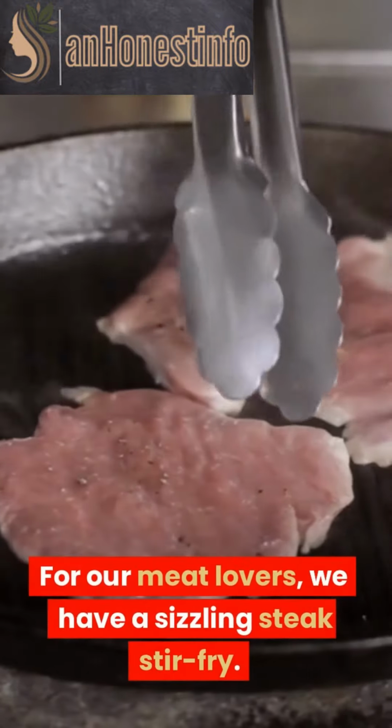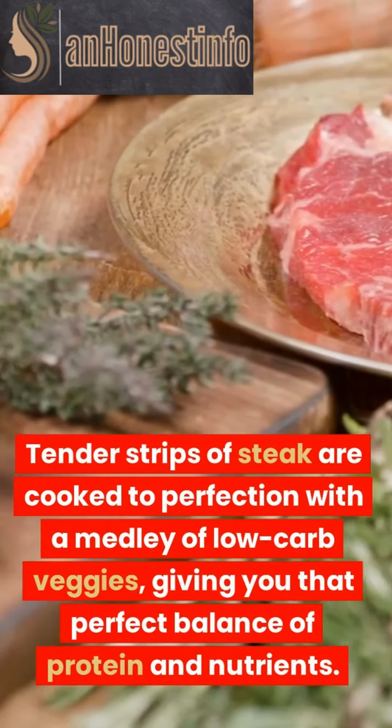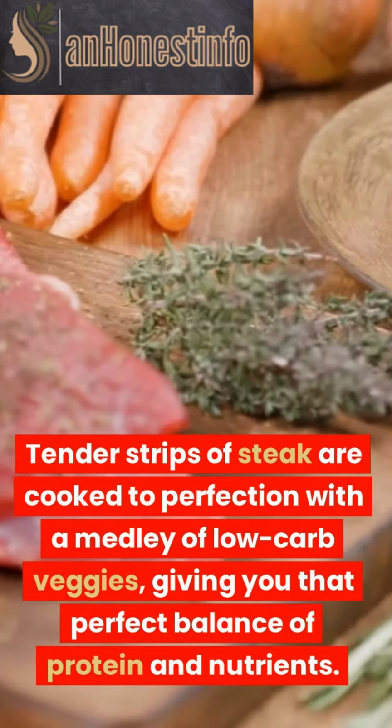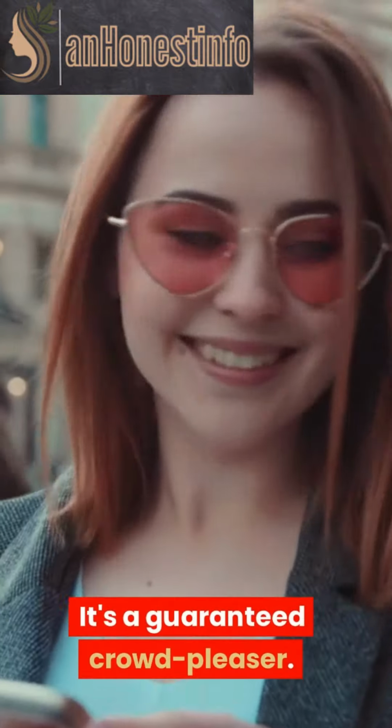For our meat lovers, we have a sizzling steak stir-fry. Tender strips of steak are cooked to perfection with a medley of low-carb veggies, giving you that perfect balance of protein and nutrients. It's a guaranteed crowd pleaser.